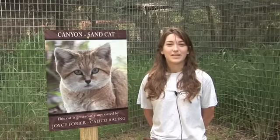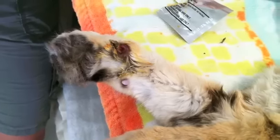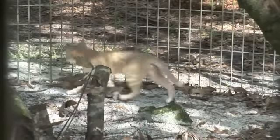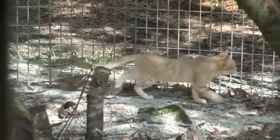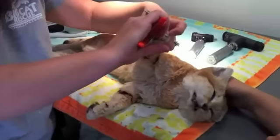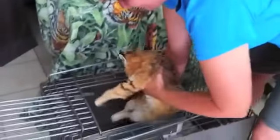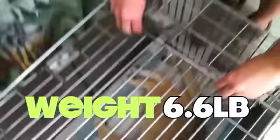While Canyon was sedated, we removed his ingrown claw, and you could clearly see the thick black hair that covers his paw pads. This protects their feet from the heat of the desert sand in the wild. It was also a great opportunity to do a full physical on Canyon. We trimmed all his other claws, took a blood sample, treated him with flea prevention, and finally weighed him. Canyon came in at a whopping 6.6 pounds.